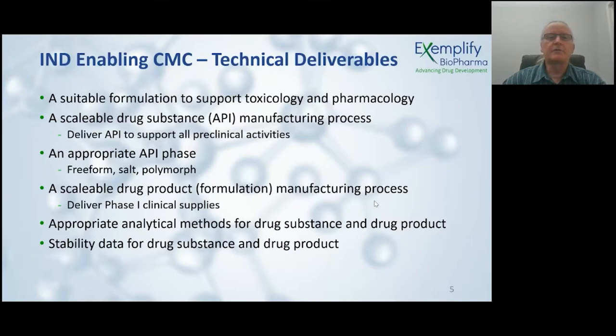So you can't file your IND without stability data for both the drug substance and the drug product. Essentially, you need to show that in the course of your studies, the drug substance or product don't decompose or don't degrade. And finally, you need to characterize the molecule. So, again, as part of your filing, you need to have information about structure, solubility, pKa, log P, and so forth. All that information is required.